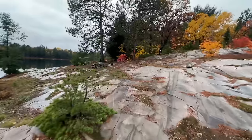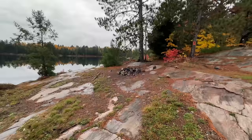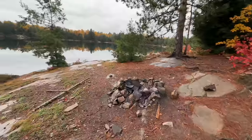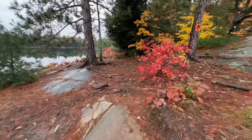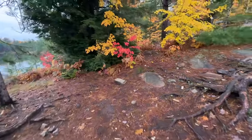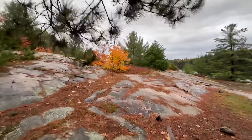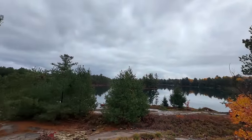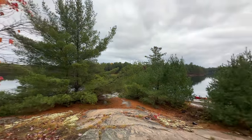It's a very big site. Fire pit over here, overlooking the lake. And I see a tent pad right here. Oh yeah. And looks like there's a lot to explore. Beautiful views. And the rain seems to have stopped for the time being. Hopefully that's the case for tonight.